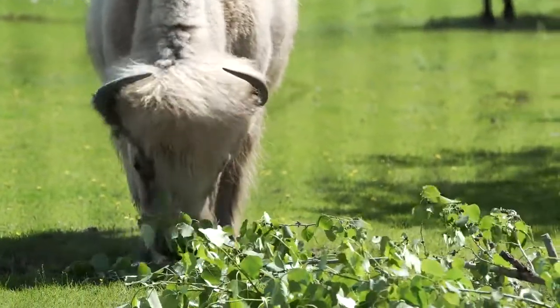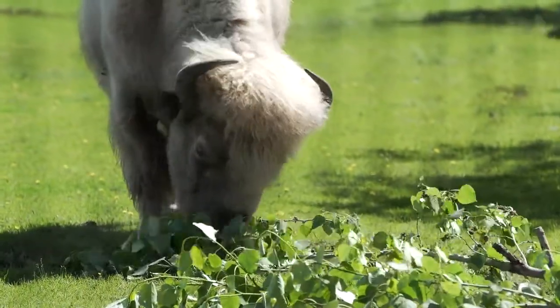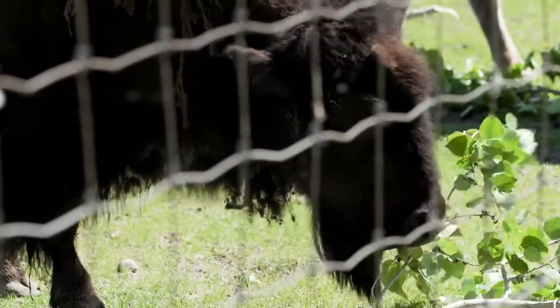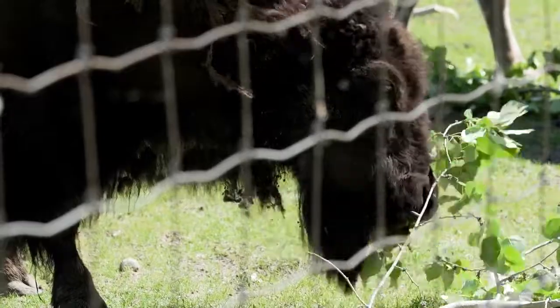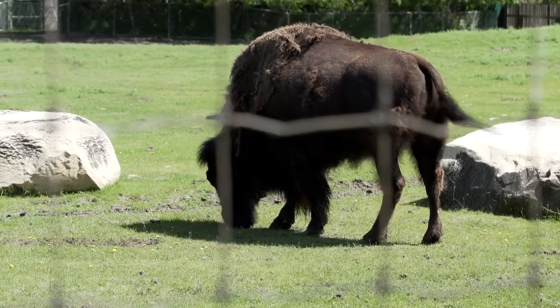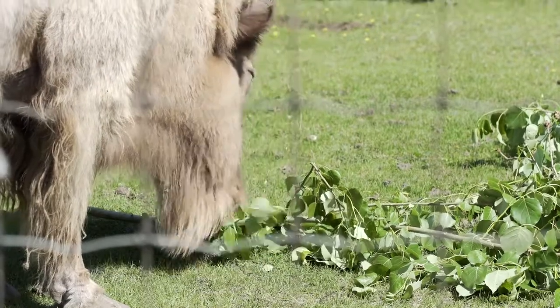Now, once they have that food in their mouth, they're going to take the really large, flat molars at the back, grind up that plant material. But then there's a little bit of a problem. That plant material is really fibrous and dense. And in order to get all the nutrition from that material, you need to have a specialized stomach. So bison have a 4-chambered stomach to deal with that type of material.